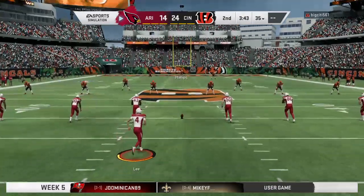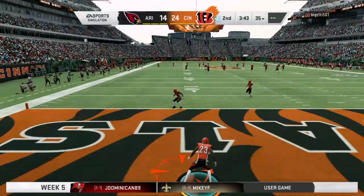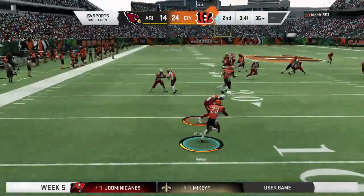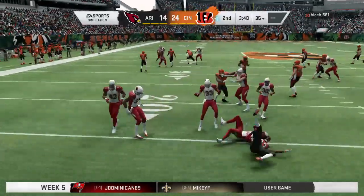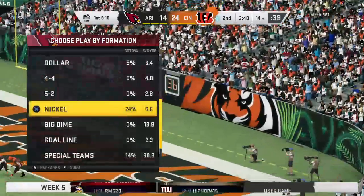So the lead back down to 10 as things get a little more interesting, and the kick is away. This will be fielded on the back line of the end zone. And he probably should have stayed in the end zone as he'll muster a return up to only the 14-yard line.